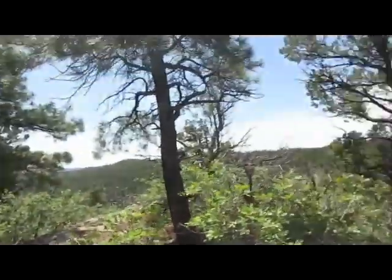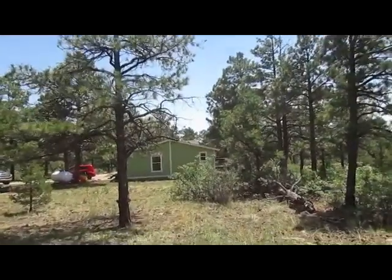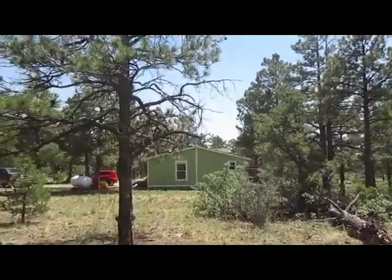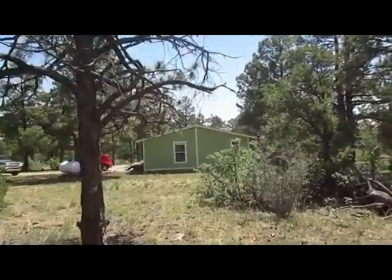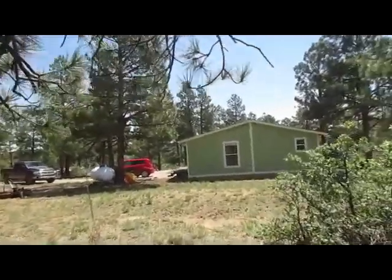And I can hear a gas well. There's one across the canyon over there. I can hear it. It's not too bad. Today it's really calm. Any little bit of breeze, which we usually have, a little bit of wind, you're not going to hear that stuff.